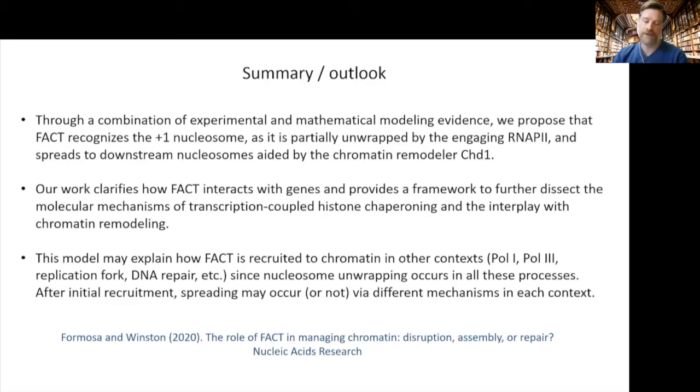FACT would be, according to our model, recruited to the +1 nucleosome through this idea of having a disrupted nucleosome. But then it needs other activities to spread down the gene. And for these other processes, it might be other activities that help FACT to spread, or maybe in some cases it doesn't even need to spread. Like for Pol3 transcription, the genes are so small that just the initial recruitment might be enough to do the job.